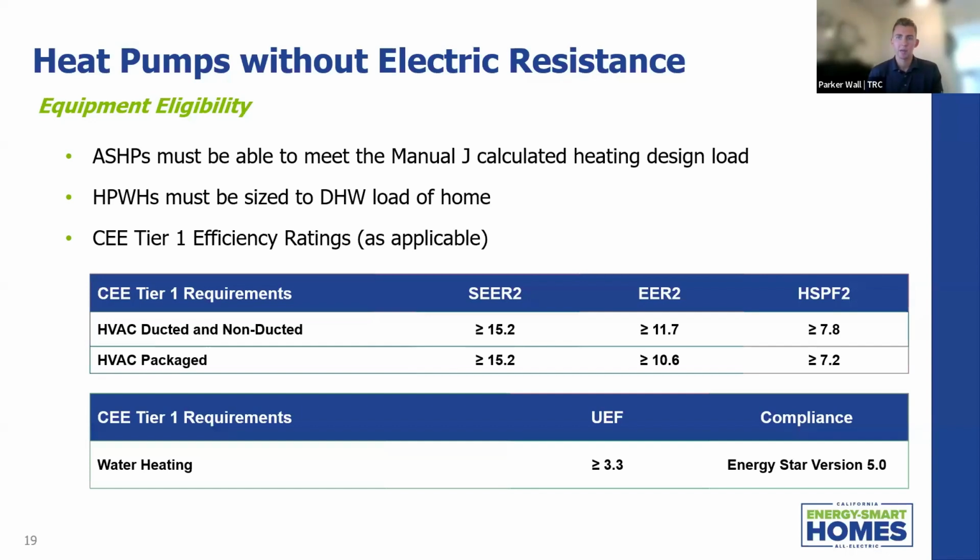Combi systems can be eligible if they can legally be installed in California. I know that combi systems do not typically conform to one type of efficiency rating. As that changes and as efficiency ratings are developed for combi systems, we will add those to the program, but for now, we are only requiring that they can legally be installed in California.